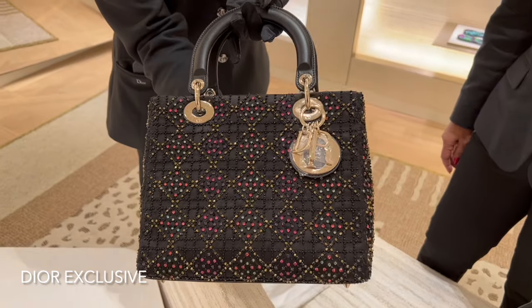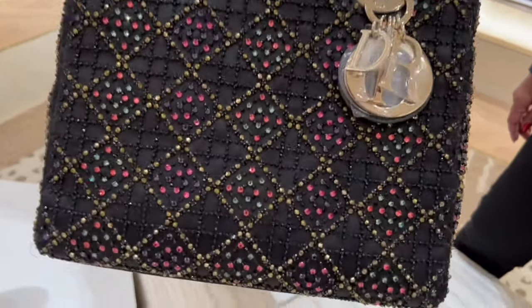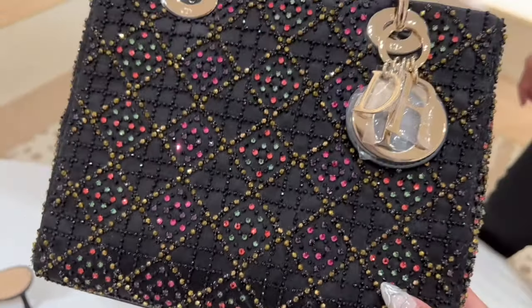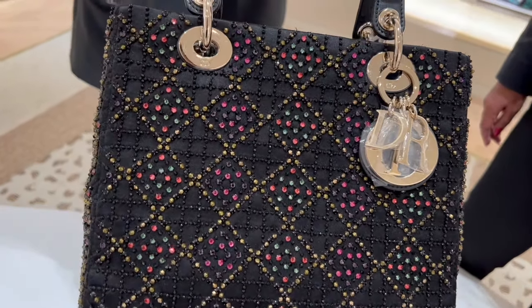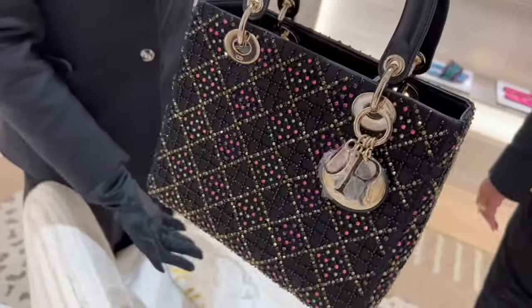This is the new Lady Dior bag, just came in today. Look at the crystals. Oh my gosh, this is so perfect for winter, isn't it? You could even wear it now with some black trousers, white shirt and a pop of pink.